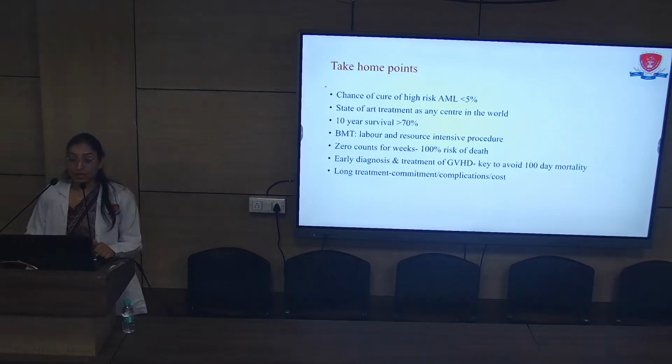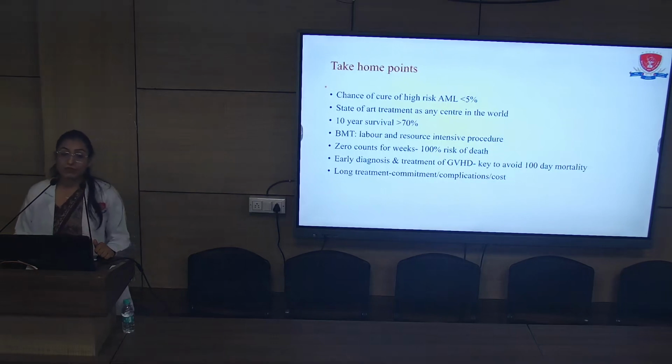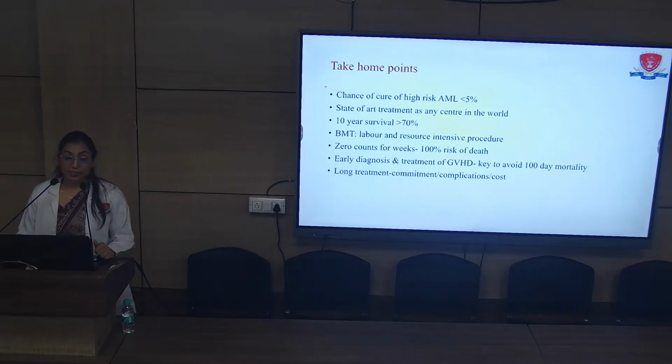DNT is although a highly labor and resource intense procedure, the patient has to be maintained on 0 counts for weeks and there is a 100% risk of death. But early diagnosis, close follow-up, treatment, being vigilant is key to avoid 100-day mortality. It is a very long treatment. It requires commitment from the family, patient, from the staff and from the doctors. It entails a lot of complications and enormous cost too.